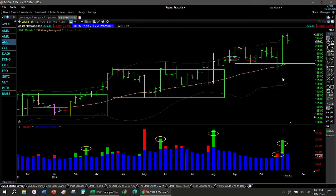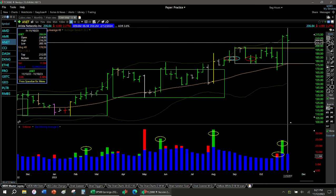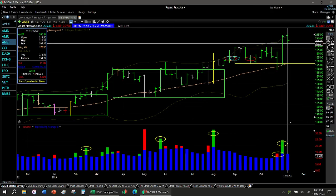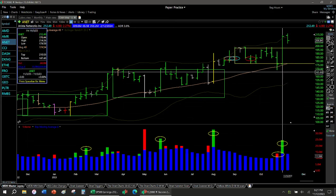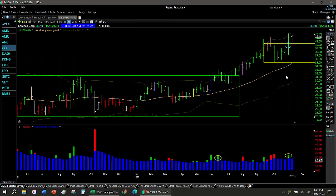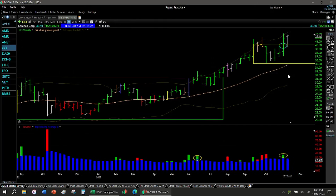ANET, box breakout. There it is right here, big volume. This is a hard one to trade. Look at that pullback, that comeback. You bought it at 215 and now you're losing money. You're down 10 points on one of the more bullish stocks on the market. That is frustrating. CCJ, I'm long this one. I was a buyer in here. Boy, I had a real nervous moment when this pulled back down here, but price totally recovered. So, phew.